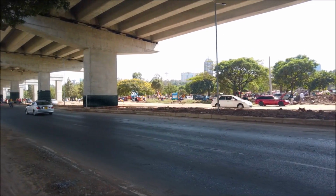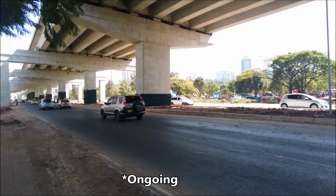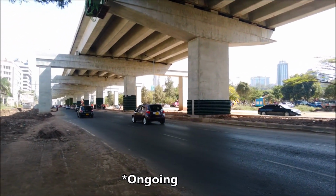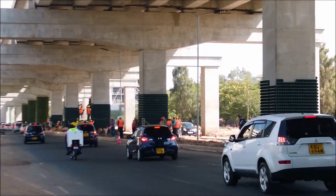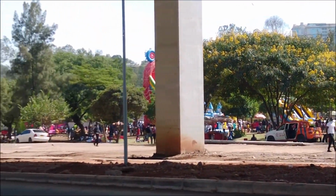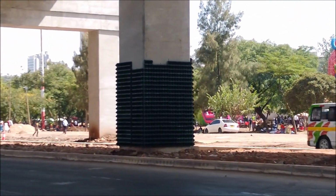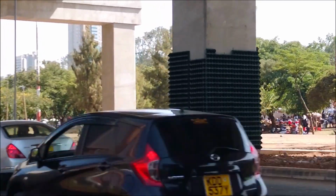Another thing that is happening here is the installation of these street lights, which has already been done, and this is going to be even on the road A104, not only on the highway itself, on the expressway itself. I have noticed the installation of street lights on the road A104, and that may probably include Mombasa Road, Uhuru Highway, and Waiyaki Way. So this is what is happening here.